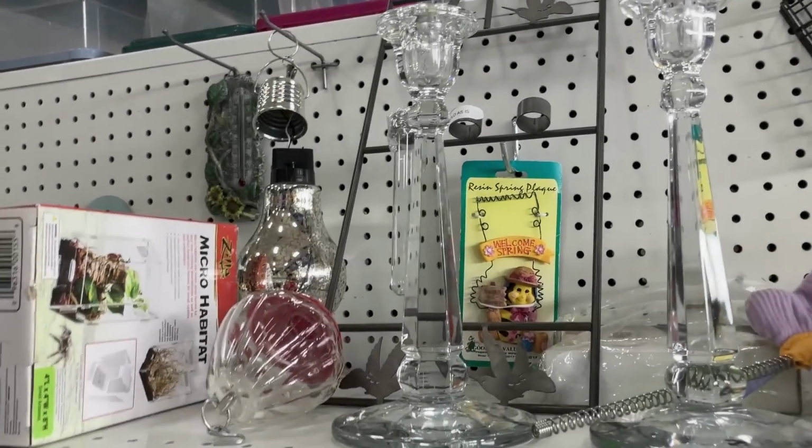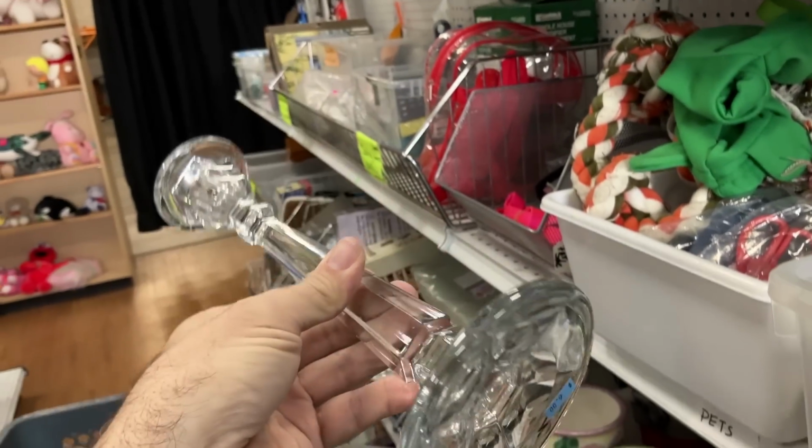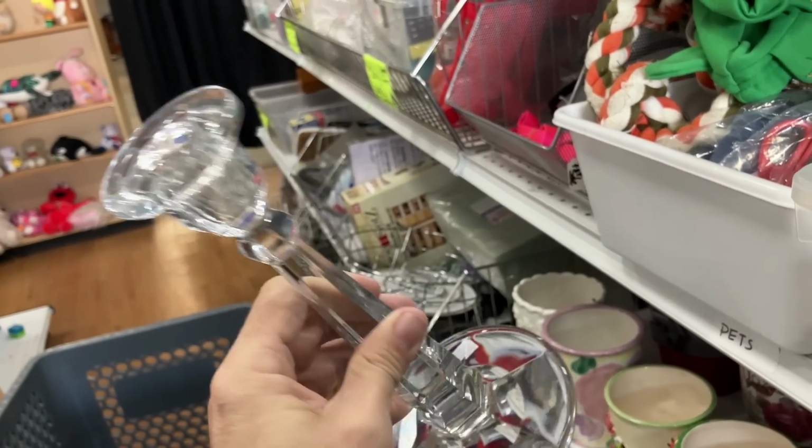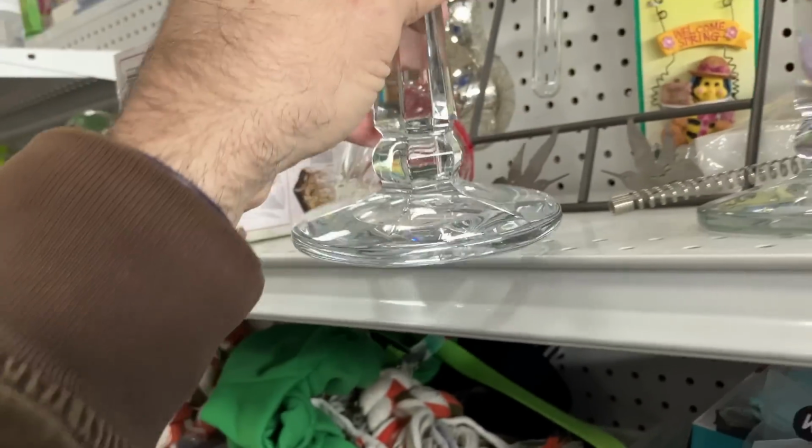Look at these glass candlesticks. Now, aren't they lovely? Are they Heisey or are they not? Am I gonna buy them or am I not? You'll find out. You'll find out.